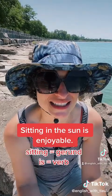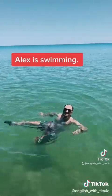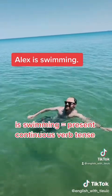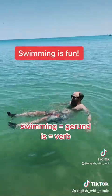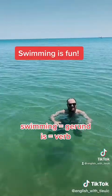So here, Alex is swimming. This is our verb, is swimming. That's a present continuous verb. But we could use this as a gerund, and we could say swimming is fun.